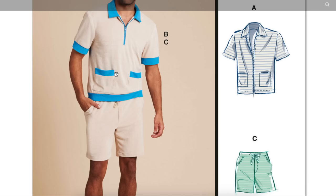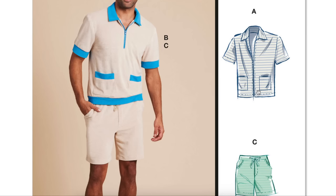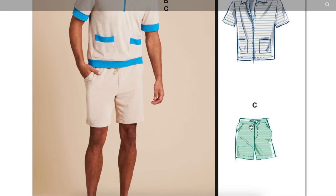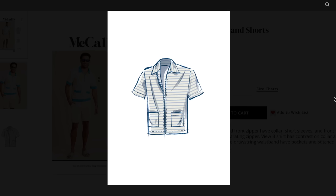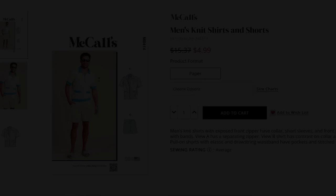But I think this is like a terry or even a toweling type of fabric. So that's kind of cool. The zip is a choice in the summer. And this one fully unzips. So it's like a short sleeve cardigan. Is that cool? Yeah, that's cool. Especially if it's fitted like this. And then you have the pull-on pant with the little drawstring set. I think it's cool. I'm thinking about my male students in sewing class. I think they could get behind this.